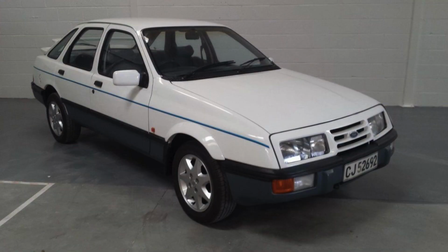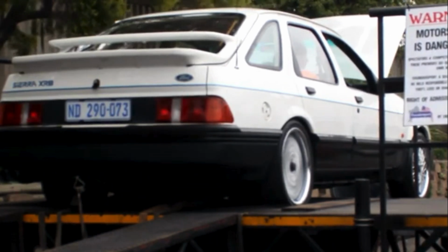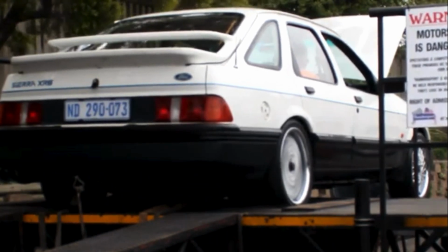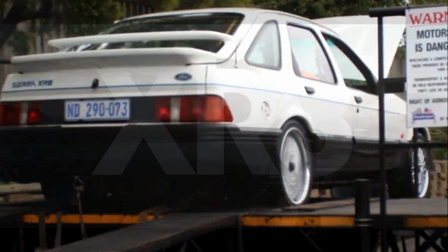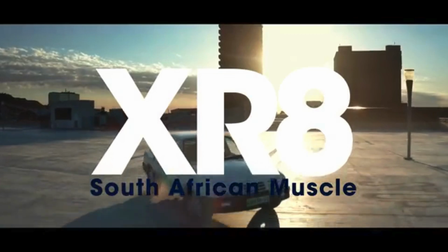This wasn't just another sedan. It was a performance machine wrapped in a stylish aerodynamic body with 160 kilowatts of power and a 0 to 60 time of under 8 seconds. The XR8 was a serious contender on the road.